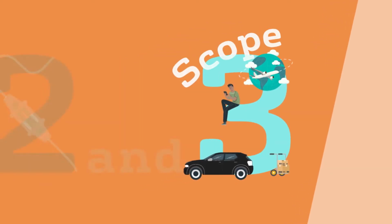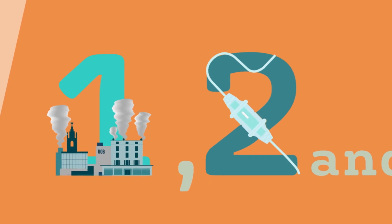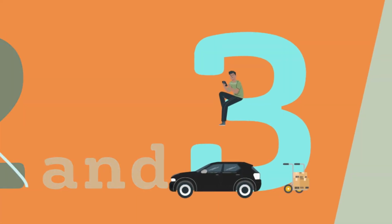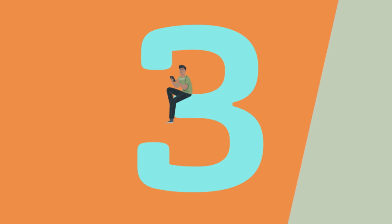suppliers. We have a target to reach net zero for Scope 1 and 2 carbon emissions from our buildings by 2030. We're also committed to getting Scope 3 emissions to net zero and are working on setting a target date for reducing this aspect of our carbon footprint.